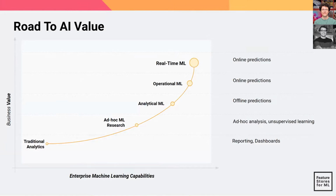On the bottom, or in the first case, you would probably use something we call traditional analytics, where you create, at a regular interval, dashboards or reports which help guide business decisions. In the next step, you might add some machine learning to do more of an explorative or ad hoc research analysis of your data. That can be, for example, a clustering of your customers to better understand your business, and then use that, for example, in marketing campaigns or something like that.